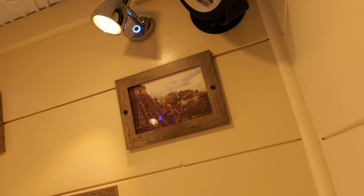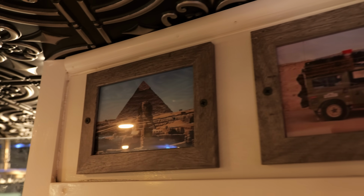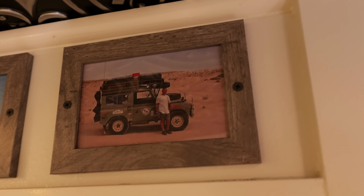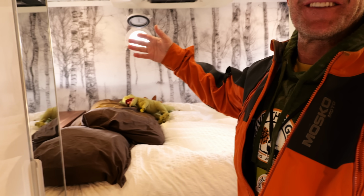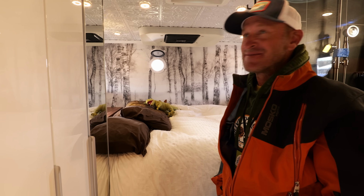Remember, there's the Arctic Circle on the Dempster Highway. And we've got Egypt up here, the pyramids. This is me going across on my Land Rover. And then the bed back here. Once again, keeping with the tree theme, I decided to decorate with some birch and aspen trees on the wall. That's gorgeous, man.